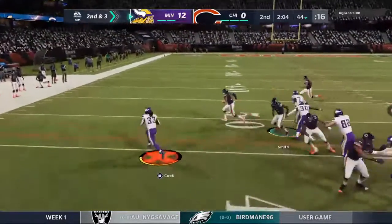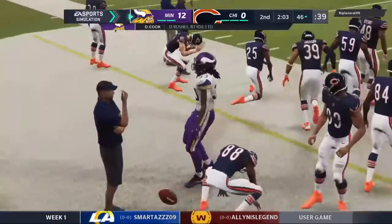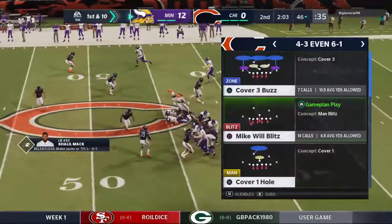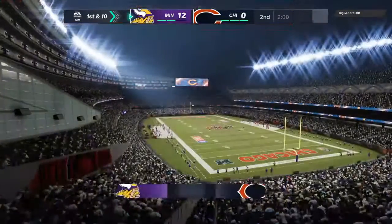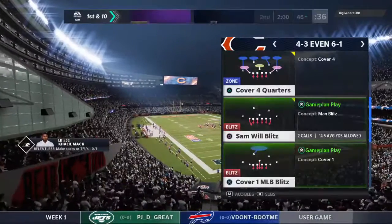A give. This is Cook. And he'll take this to the other side of midfield before going out of bounds. Coming in, he really liked his chance of having a big year based on a terrific offseason. And runs like that on opening weekend show that he's right. And we've hit the 2-minute mark in this first half of action.